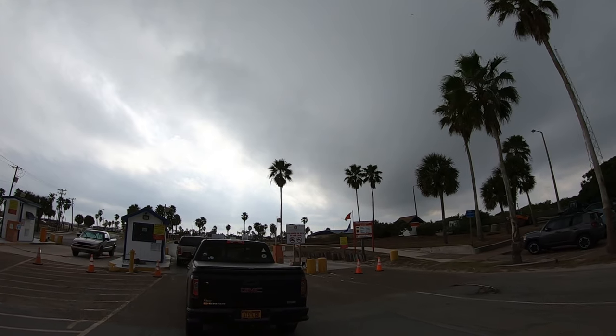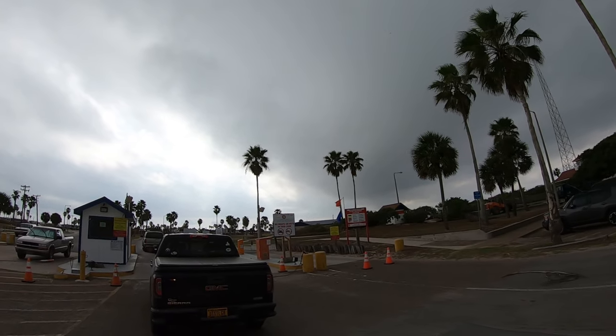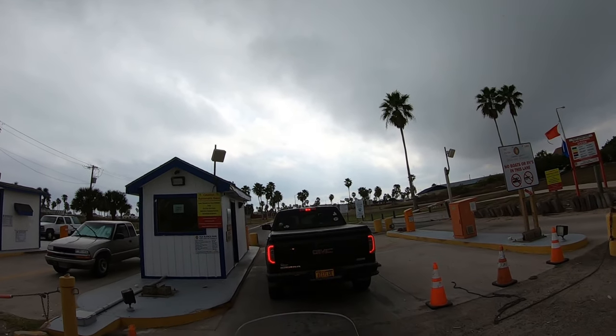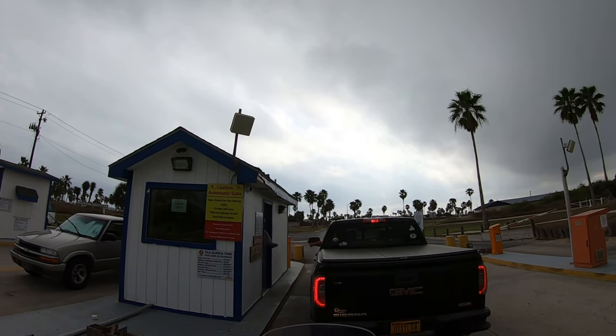Here I am coming up to the entrance, about ready to enter the park. Just listening to the conversation, I asked a lot of questions, and next to the guy you can see the prices posted.